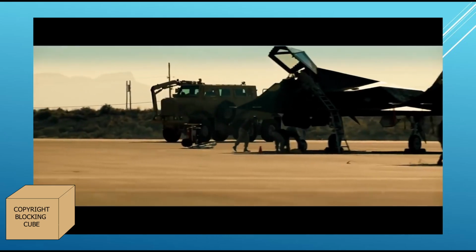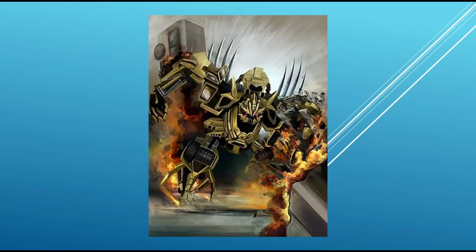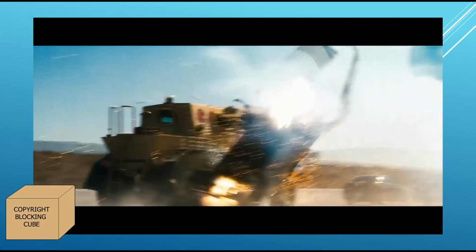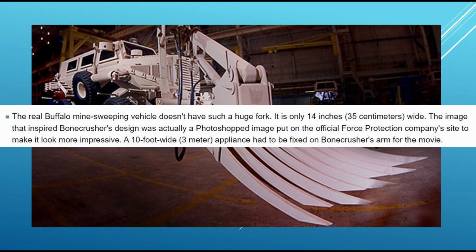Clawing and crushing his way to number 7 is Bone Crusher. Okay, I take back what I said previously about having to wait until Devastator's appearance to have some colorful Decepticons, since Bone Crusher's bright, pale color really helped him stand out. Even when I first saw the film in theaters, I loved Bone Crusher's design due to how unique he was compared to his Decepticon comrades. I think what we can all agree stood out about him was the presence of the huge fork in his vehicle mode, even more apparent since the huge fork doesn't even exist in real life, and instead came from a Photoshop image of the vehicle.